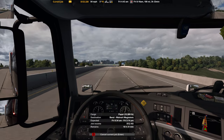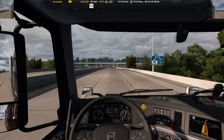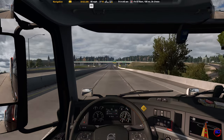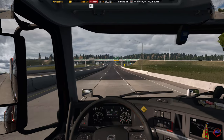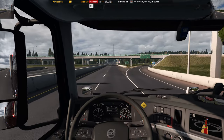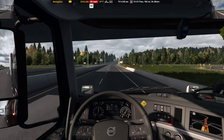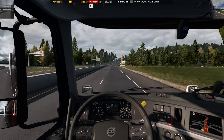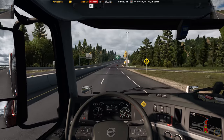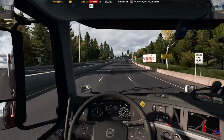This load ain't that damn heavy. 34,000 pounds. Probably, I don't know, 75,000 pounds total, somewhere right around there. Let's check our fuel situation here. We've got half a tank and we've got 183 miles to go. That should get us there, no problem.